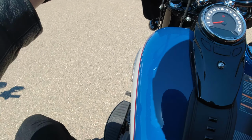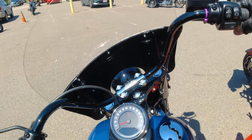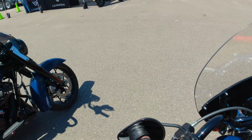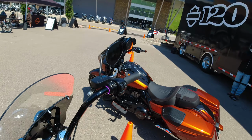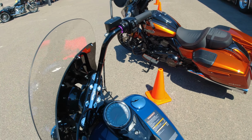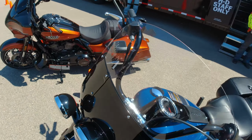All right, let's see if I can do this without touching the ground. Pretty nice. All right, there you have it. That's an awesome bike, and it doesn't have the on and off knob in the middle like some of them have. That is the Heritage Classic 114, 2023.